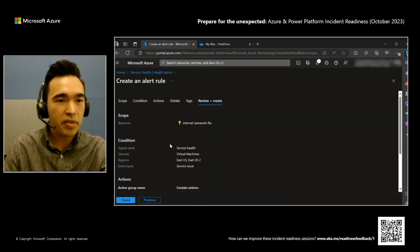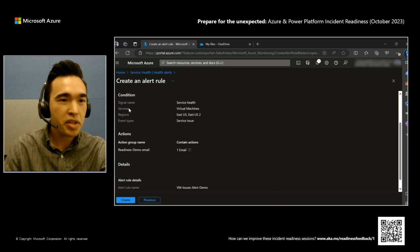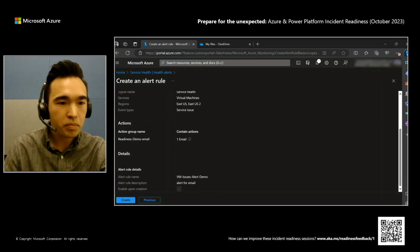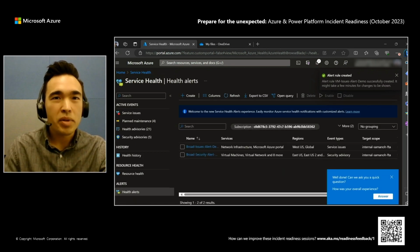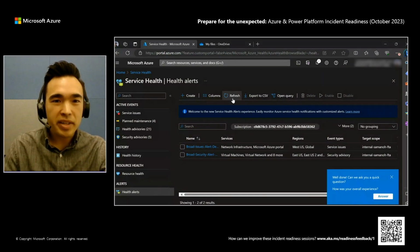And now that I have all of this, I have, again, the condition. It's a service health alert. It's for virtual machines. It's in East US and East US 2 for the region. And then it's for the service issues event type. And it's sending an email. I will create. All right. Now, once this is finished deploying, it will show up here. And now that I've quickly created that and walked everybody through, if I give it a minute, it would show up here with the rest of my alerts.